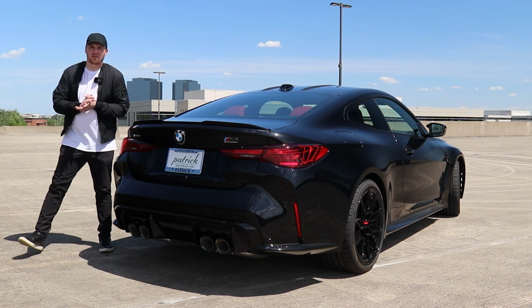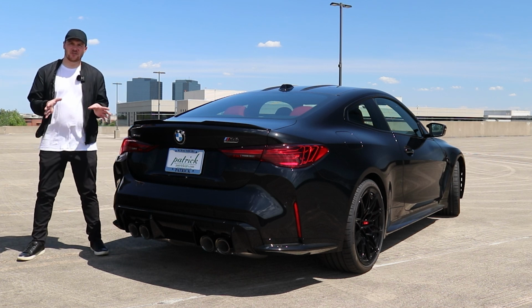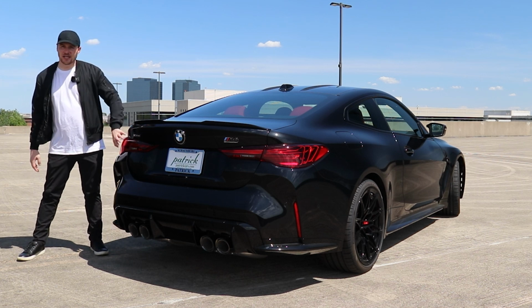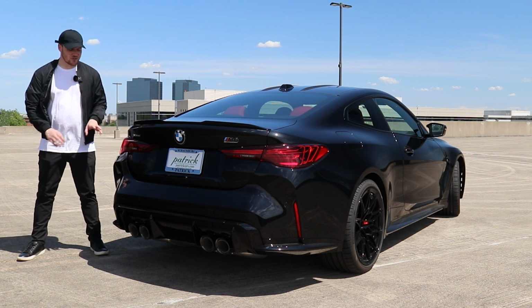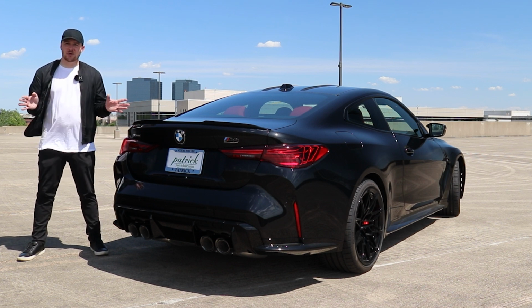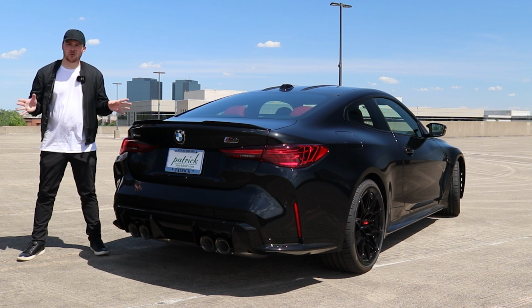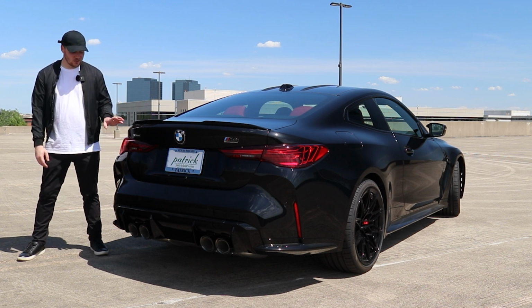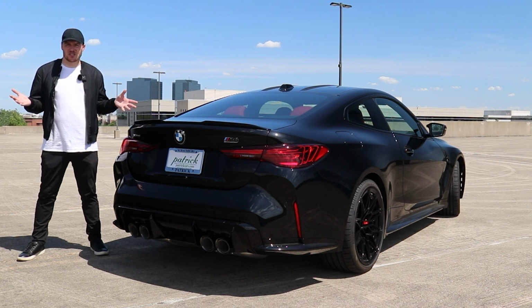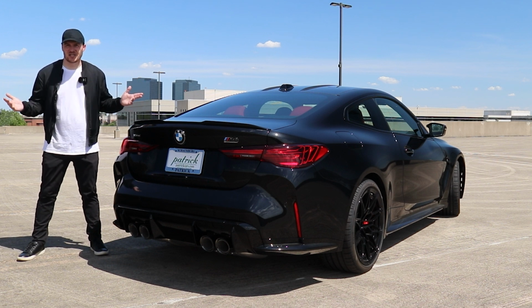All right, walking around the back of the car, not too drastic changes from the previous year, but you do get the new laser tail lights. These are off the M4 CSL from last year. They look absolutely incredible, and BMW was very generous giving them to all M4 customers, because I know for a fact these tail lights are not cheap at all, but they look absolutely fantastic. And how cool is it to say that your headlights and tail lights have laser technology in them?